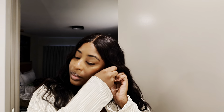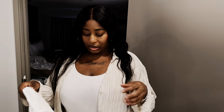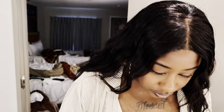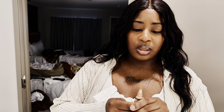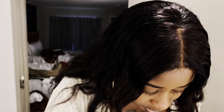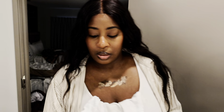I'm gonna show y'all what I got on. I really hate that my tattoo is showing. I mean, it is what it is, but I really hate it. I have on this light color, this off-white shirt, and I don't want to get it messed up, but I want to see if I can hide my tattoo. I'm gonna try. Hey Siri, what time is it? Damn, that won't work. So let me see.